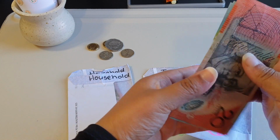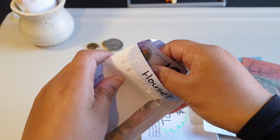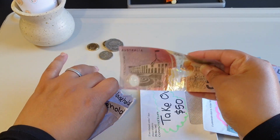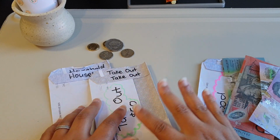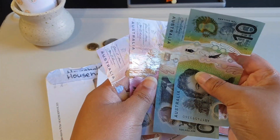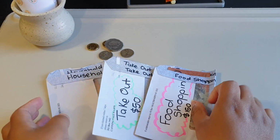So, how much should I say I have here? 20, 30, 40. I've got $40 here. And I'm actually going to steal a $10 from my household because I usually draw $150 anyway, so that means I only have to draw $100 out. So back down to $10 in this envelope. That's okay, no problem, but at least I've got $50 here to spend.